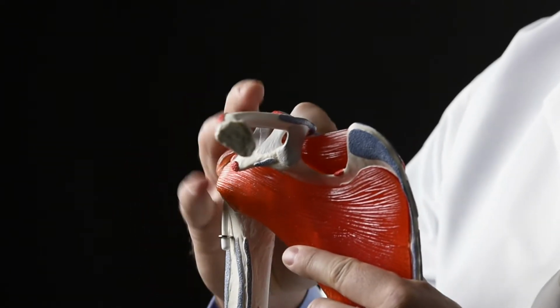I think the shoulder is a complex joint because it has multiple planes of motion. It's a small socket with a large ball, which is different than in many other joints because it's really reliant on muscles and tendons for stability and strength. And there are a lot of pathologies and problems that can occur in and around the shoulder.